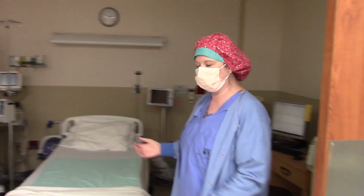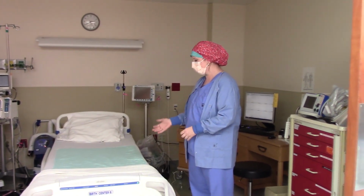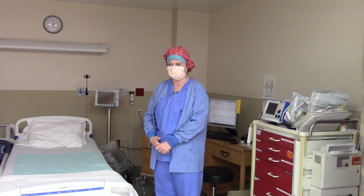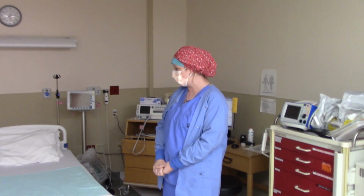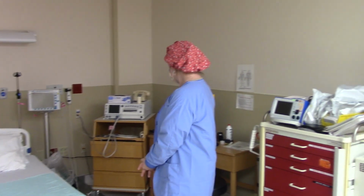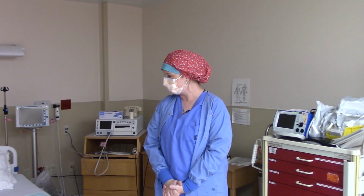And you'll be here in the recovery room for about an hour. During this time, we'll be checking your vitals and then also doing baby admission stuff. So baby's meds, measurements, and then working on bonding and breastfeeding or bottle feeding, whatever you choose. And then after this hour is over in here, then you'll go over into the postpartum room.